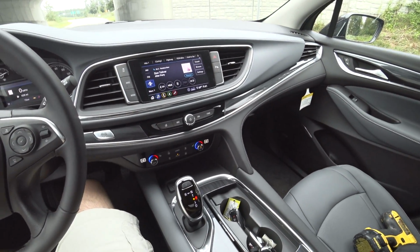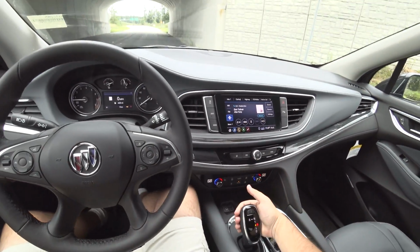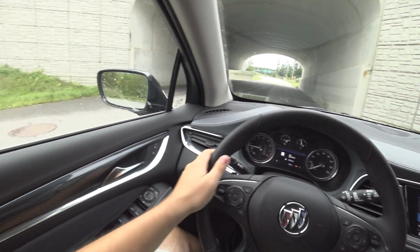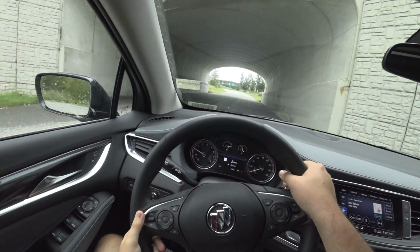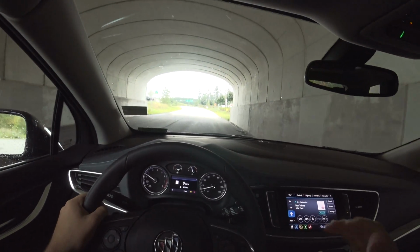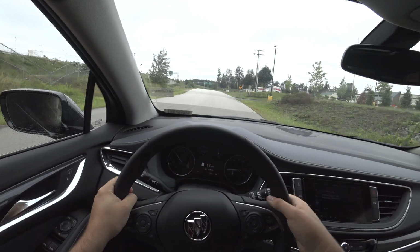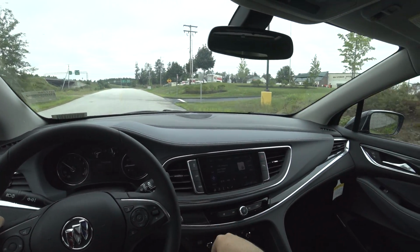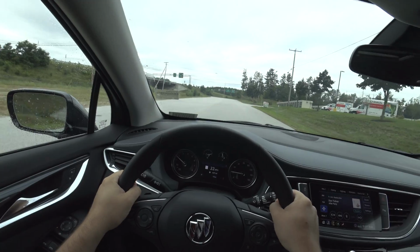Alright, without further ado, let's take it for a drive. In low mode, you'll notice you have paddles behind the steering wheel. So in low, you can use the paddle shifters for manual mode. It's pretty cool. I'm going to go ahead and put it into tour mode, take it out of tow haul.